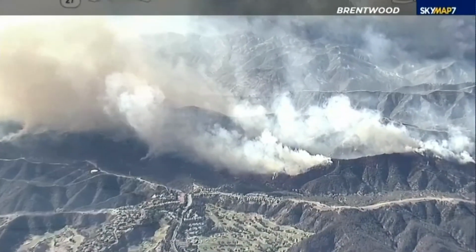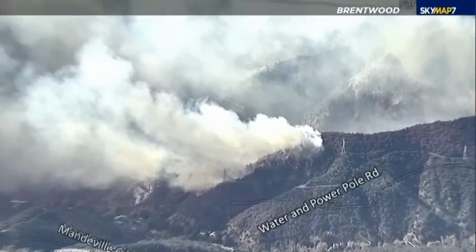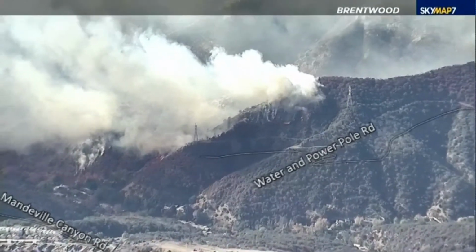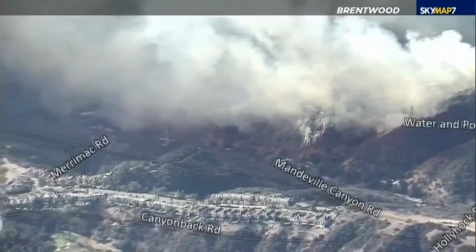Unfortunately, we did lose one home in Mandeville Canyon, and fire crews are really doing their best to try and prevent any further loss in Mandeville Canyon. There's a lot of resources in that canyon, and they're going to do everything they can to prevent any further loss in Mandeville Canyon. Philip and Giovanna.